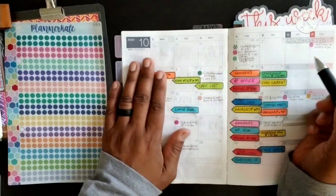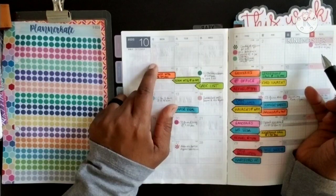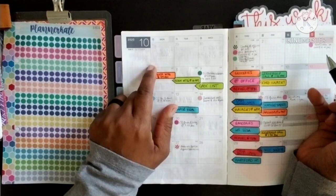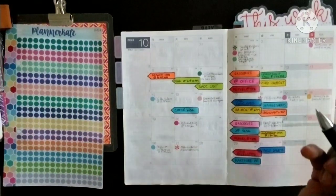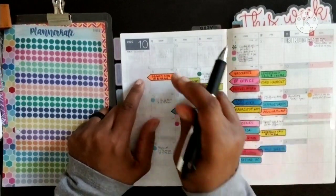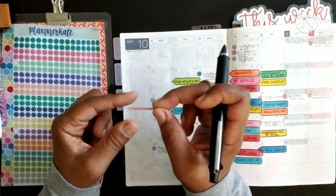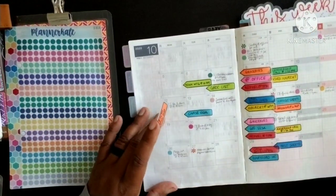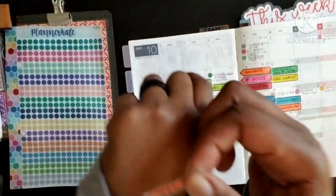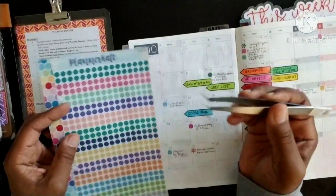That takes care of everything the first week, which is this week, the first week of October. The second week, I've got a branch meeting. It's always the first Monday of the month. So I'm going to go ahead and put that in. I'm going to grab a sticker.